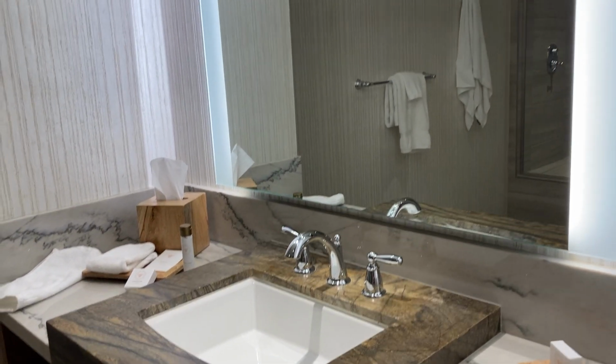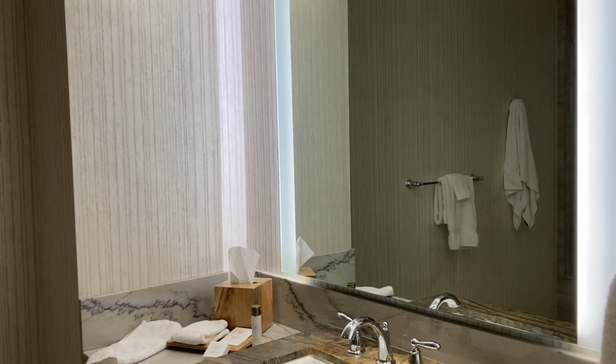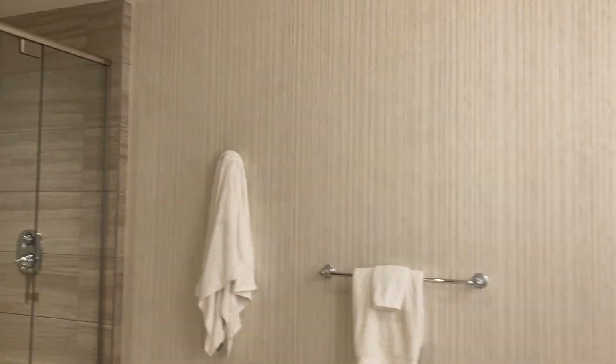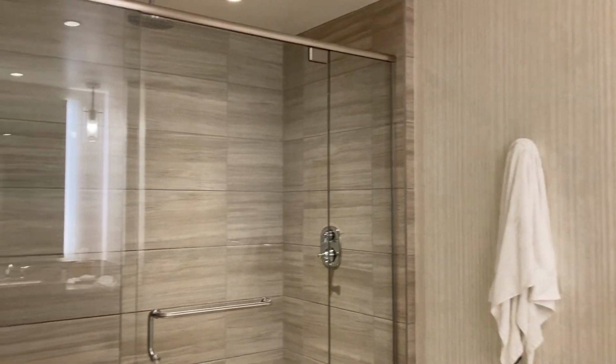And that's the tour of the second level. Room tour of Sycuan. Thank you to Sycuan for fantastic, excellent service and excellent food and excellent rooms.